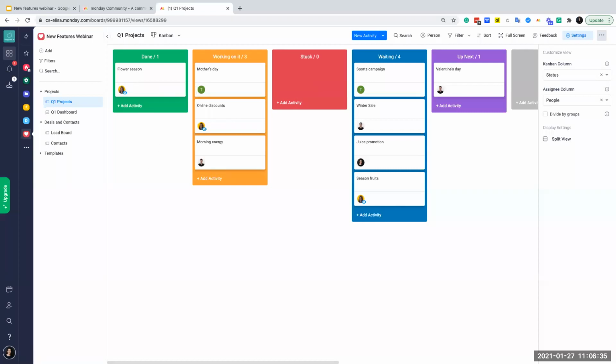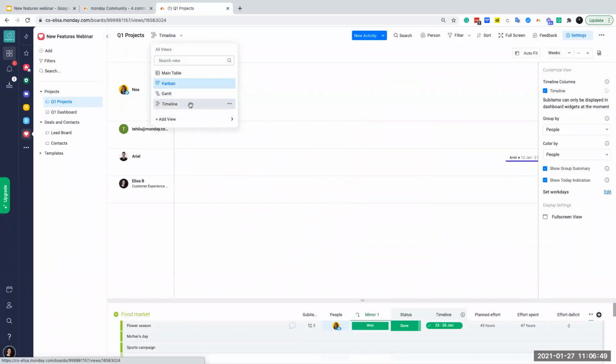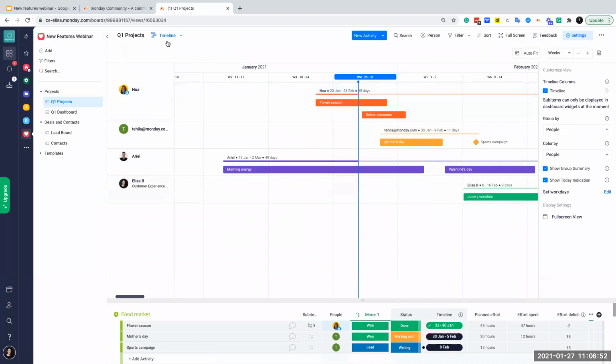There you go. Now let's move to our beloved timeline view. It also receives some attention as we want to make it as intuitive as possible when we are planning your projects. So I can either add a new view or just toggle to this one. There we go.